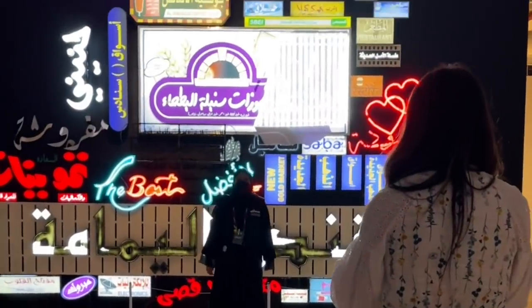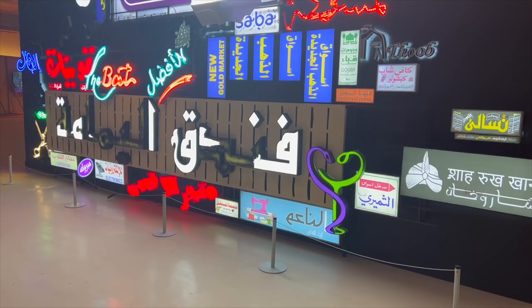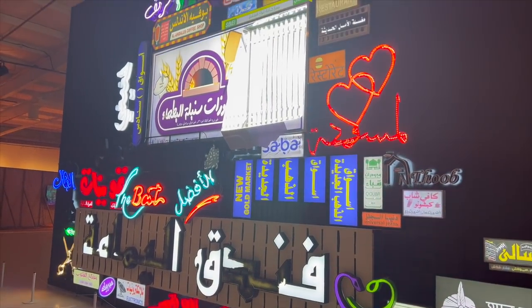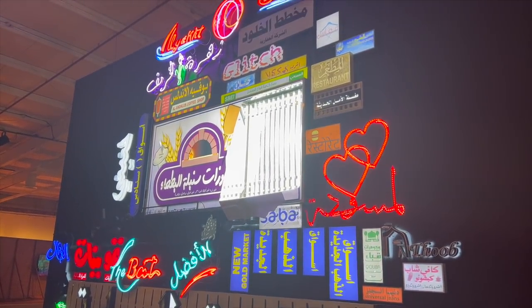Old Saudi signs from all around Saudi Arabia. So what the artist is trying to tell is that this is all the old memories. So any old people, they come here and they look at this art, and they get reminded of their old days.